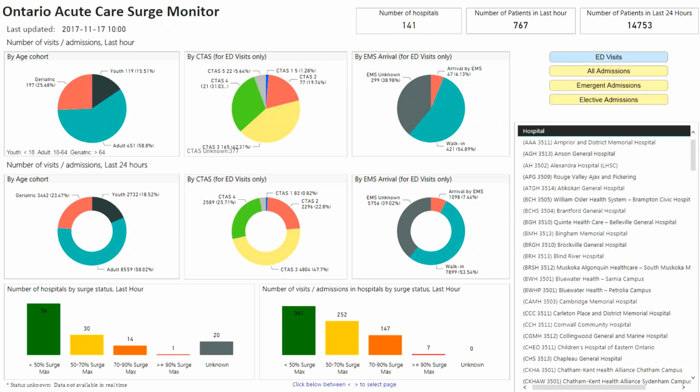Is it across the acute care sector? Is it in particular locales? Is it for particular kinds of visits, particular age demographics? And we think it provides a nice measure, a better situational awareness of what's going on in the acute care sector across the province.